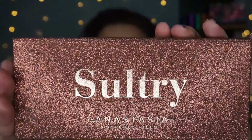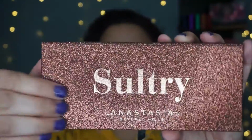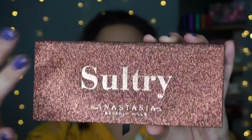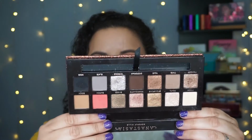Last in this category is the Sultry palette from ABH. It's unlike their other palettes that have that suede outside. This one is all glitter, and yet it's not glitter that comes off on the hands. It just stays right there. If you tap it, it's not going to rain little glitter flecks down. It carries all the way over on each edge, and then inside you just have all the shades there.